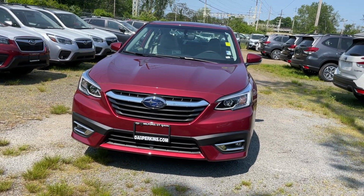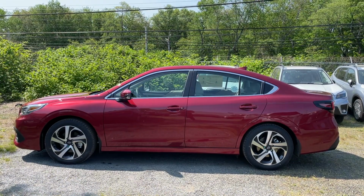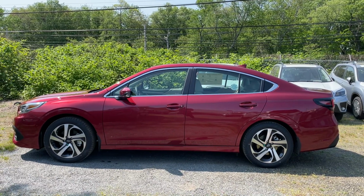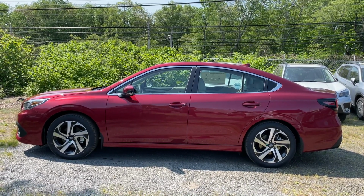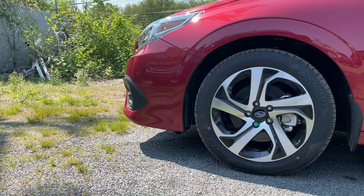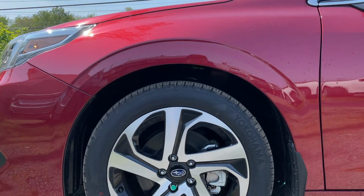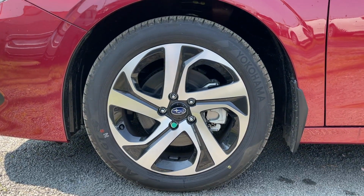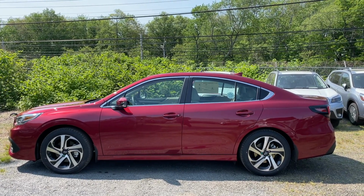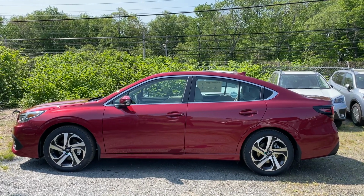But let's go ahead and move to the side of this Legacy, and I'll show you the side view of it. Here is a side view of this Legacy. It does look very good. The design of the wheels is nice, and I love the fact that the wheels are not too big on this Limited trim. The size of those rims is 225/50/18. The size is good, the design is good, and there is a good amount of rubber. I hate it when companies go with very big rims and low profile tires, so I think Subaru did a great job with the tires on this Limited trim.